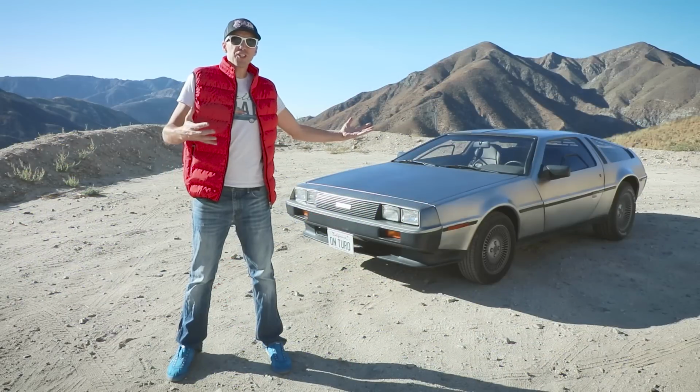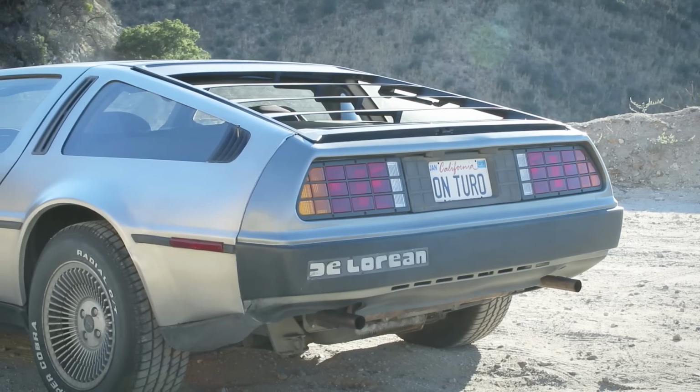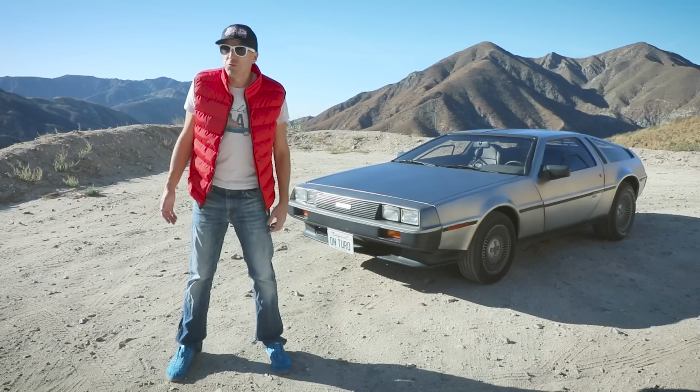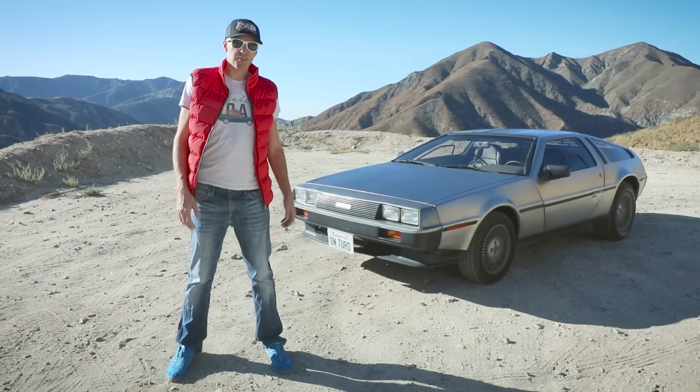Today, let's drive this wedge-shaped wonder on some back roads and then visit some Back to the Future filming locations. Where we're going, we don't need roads. Actually, yeah, we do. We really need the roads. All right, let's go.